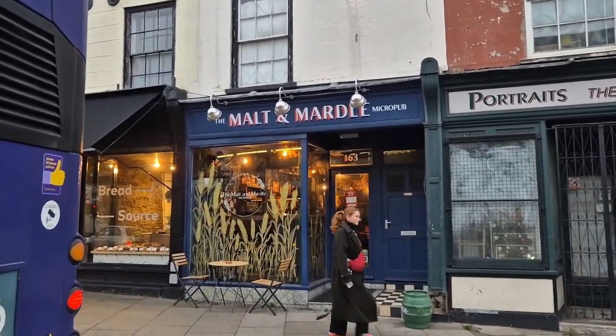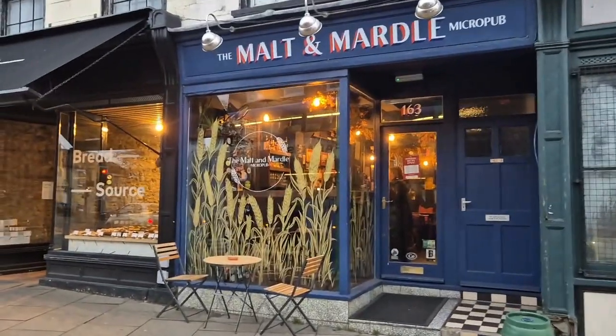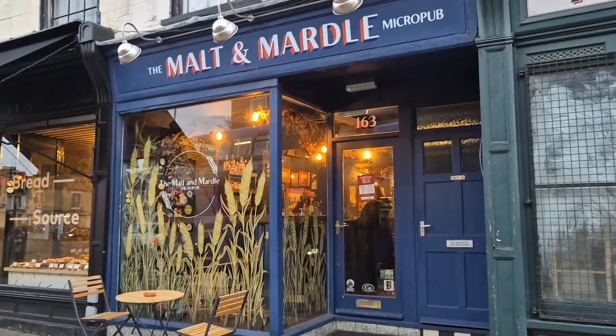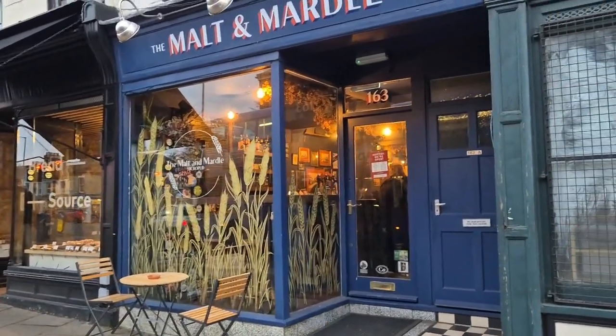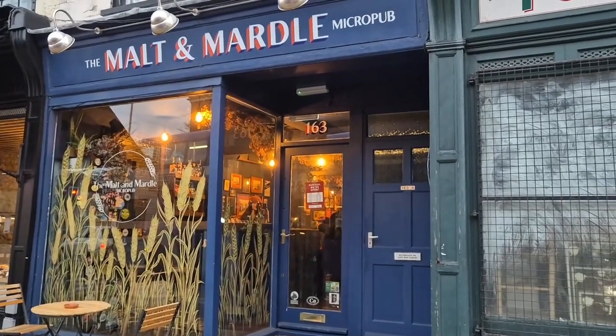You know, I love a micro pub. I think they are the future of pubs in this country because they're so much more sustainable. The overheads are so much less. It needs less people to fill them to make them viable. And they're all free houses, so literally you can choose your own beer in all of them. So Malt and Mardle, my next stop, looking forward to this.